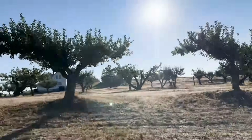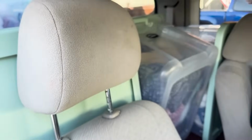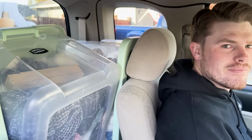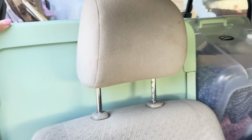Yes. We are loaded to the brim in the truck. We've got everything back here. What's this called, the inside? The cab. We got this in the cab, that in the, what's the back called? The bed. All that in the bed, and we're about to head up to the venue and get all set up.